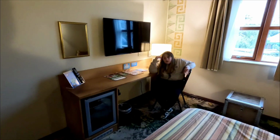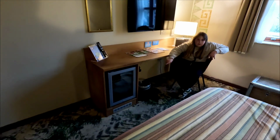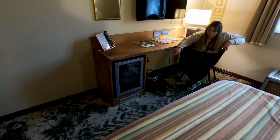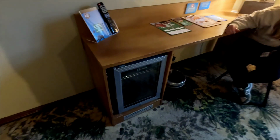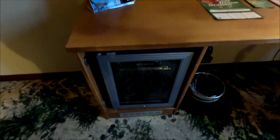One thing I would like to say about this area is the door's missing. It is? Yeah. Is it missing or is it supposed to be? No, because the hinges are there. Oh, okay. I think there is supposed to be a door on that. Is there? Yeah, because look, the hinges. We've got a nice fridge. Yeah, we've got a nice fridge, which is quite cool. Got TV remote. Now we've got all the stuff.